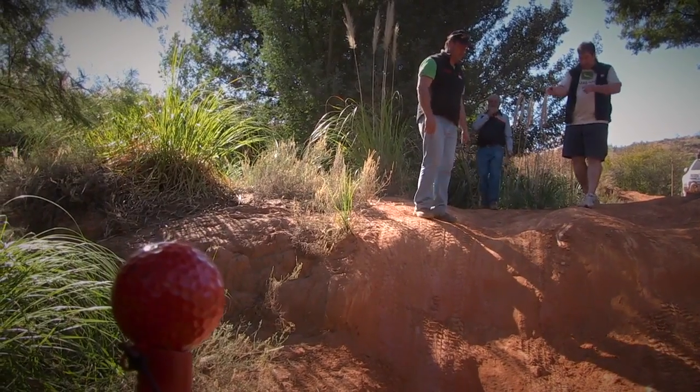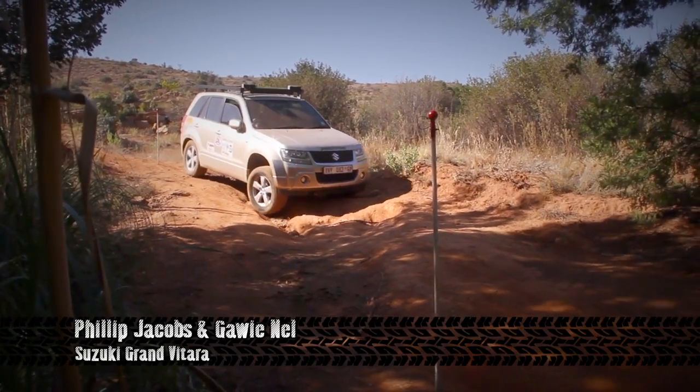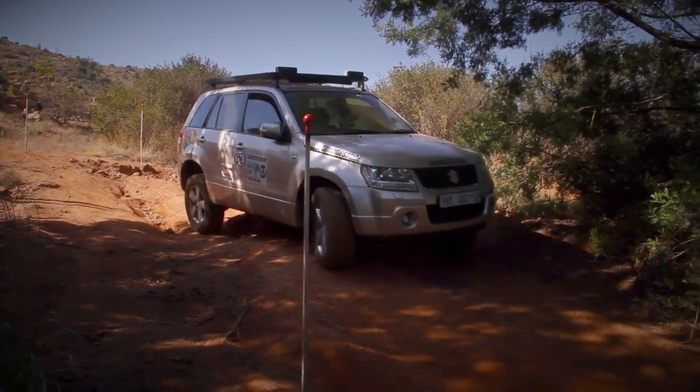This is obstacle 4. It's a short one, but there's a nasty looking drop in the middle of it. And this is Philip Jacobs and Javi Nel in a Suzuki Grand Vitara. Let's see how the GV handles that steep drop off.